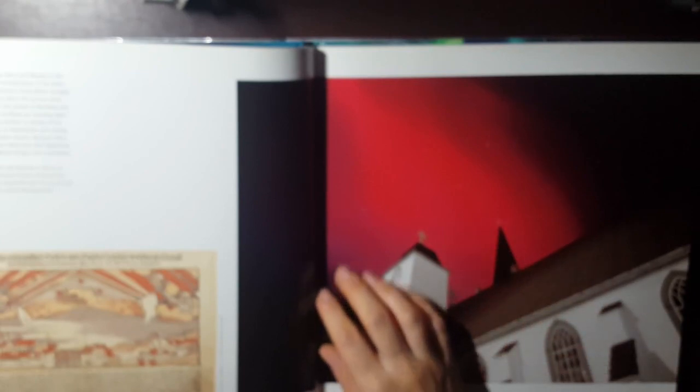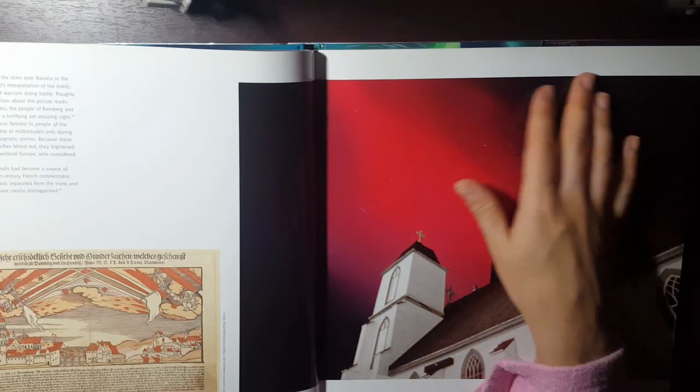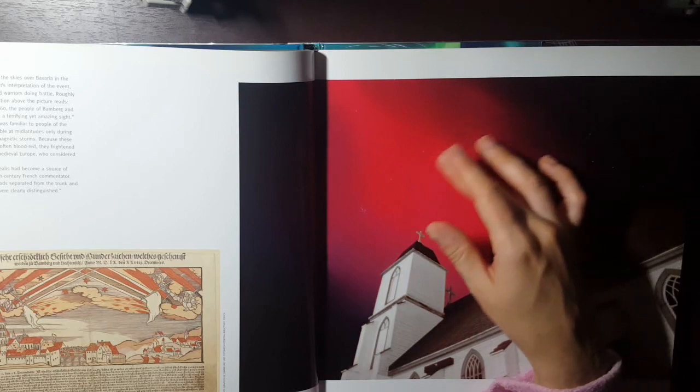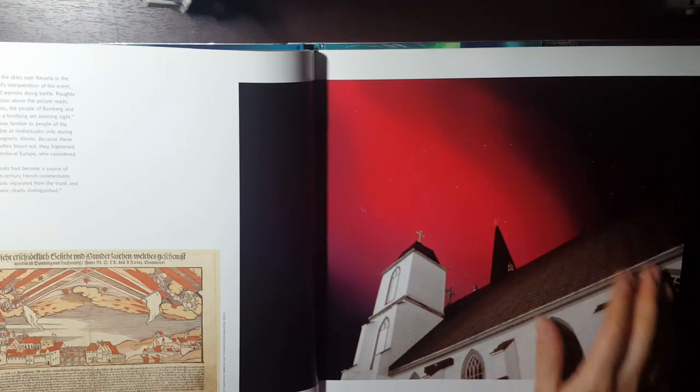Imagine if you were living back centuries ago and you knew nothing about auroras. And all of a sudden the sky turns red. Imagine the fear. What's going on? Did God get angry at us? I wonder what people really thought. It's kind of like us if we at some point see a UFO or something like that.